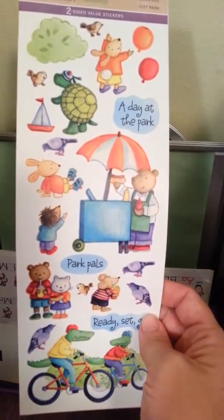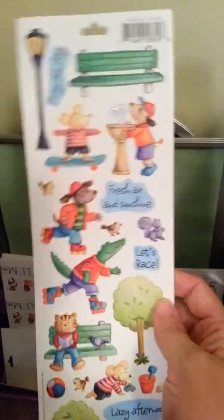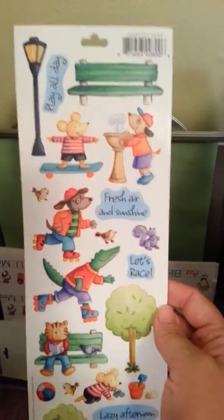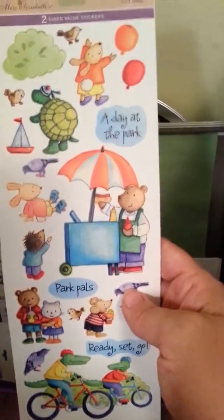If I want to make reward boards out of them or if I just want to make a background. More Dollar Tree stickers. All kinds of summery things. You know, fun in the park, that kind of thing. I thought maybe I could decorate a park scene, and then they could add friends to the park. Maybe that would be their reward. They get a friend every time they do a good job.